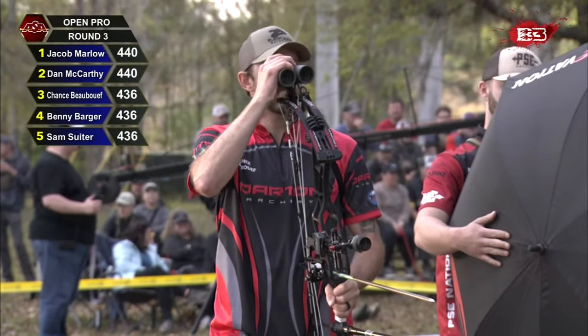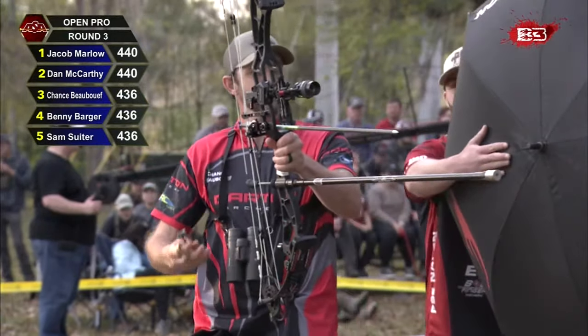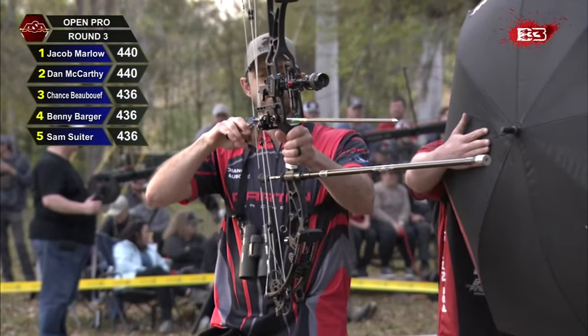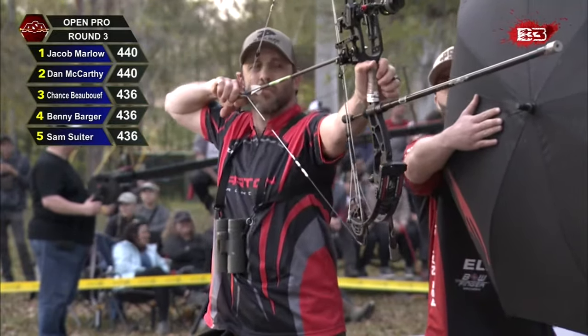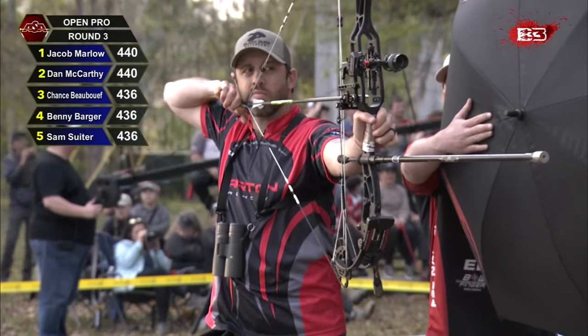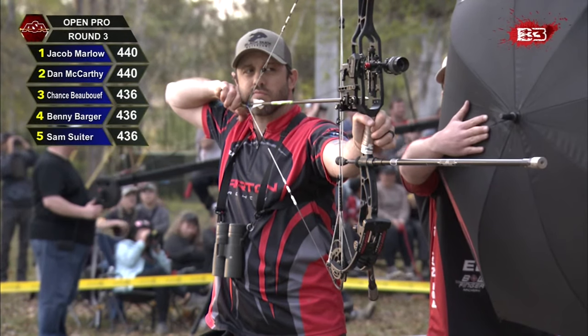The lighting's starting to change too. The light shifted where the archers are in the shade, and it's really difficult for us to see in our position if any of the targets are lit. It looks like from a different position that it could be. The shadows are getting long. Good look at Chance. One of the best shooters that's ever walked the planet right there.